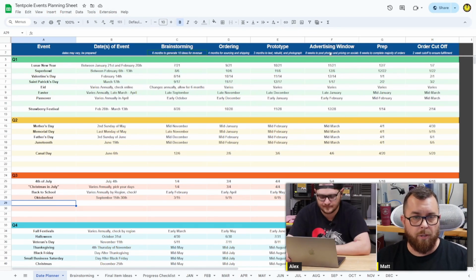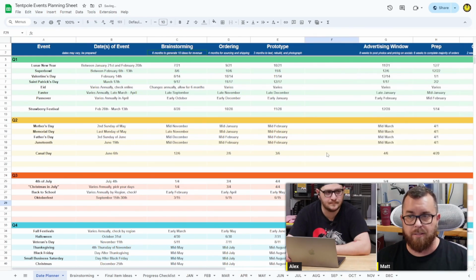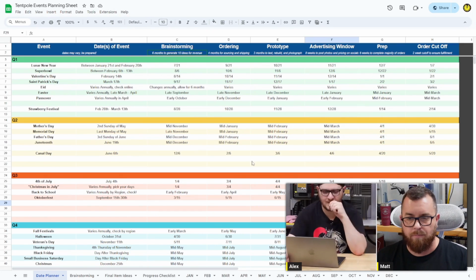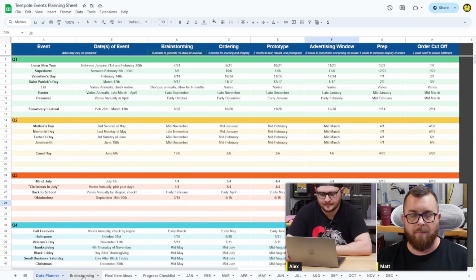And one more thing that you can do too, if you wanted to get more specific with your process, because maybe you want to add from 8 to 6 weeks, maybe you want to have a specific breakdown, you can even add columns. And so you can modify it that way as well. So this is a really nice framework for you to take and make your own.